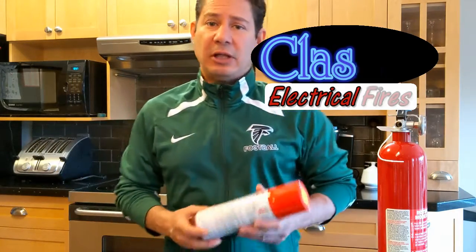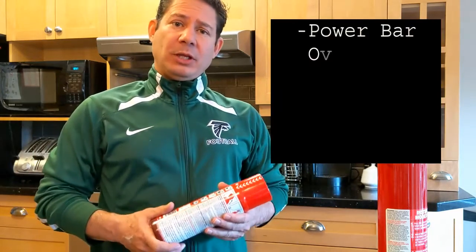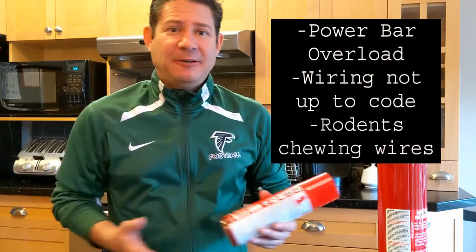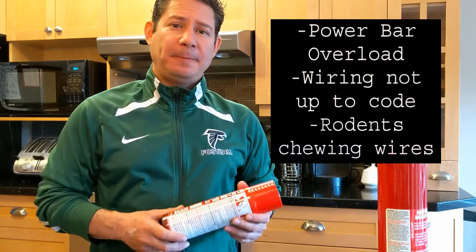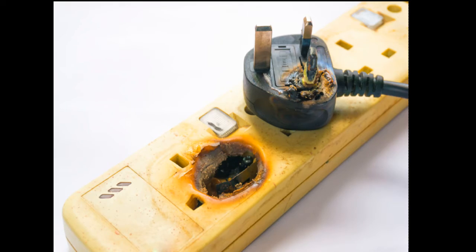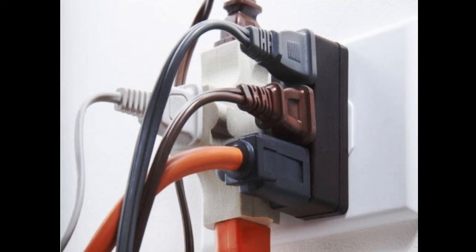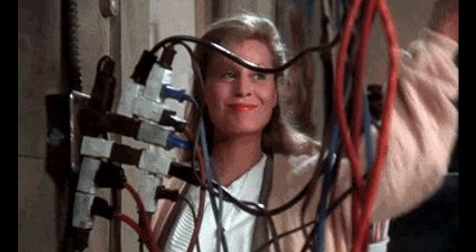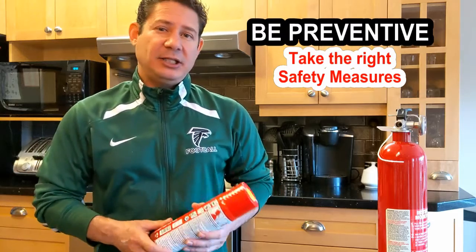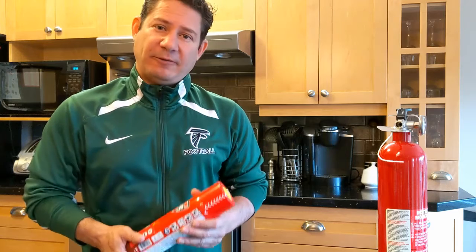Alright, we move on now to class C. Class C is for electrical fire. At home, I would say we have one of those power bars, and sometimes you plug 4, 5 electronic devices there. Let's say your computer, your monitor, you're charging your phone. I don't know, some will have a little fan going on. I don't know, your TV. There's a lot of things that are probably plugged into that power bar. So I would say it's a good idea to have one of these in here. And remember, it's class C for electrical fires.